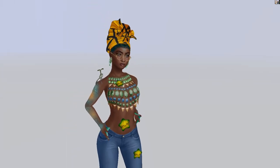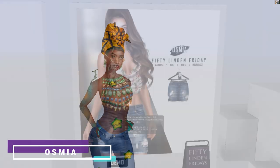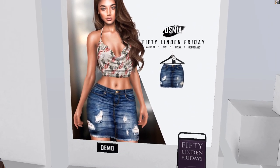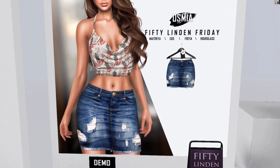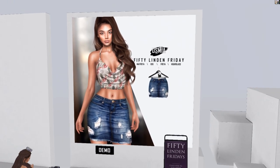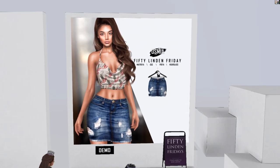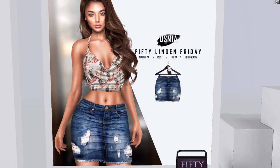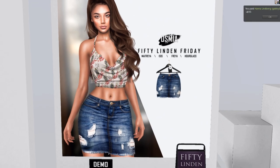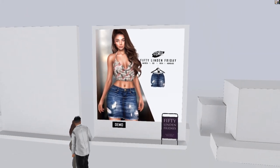Interesting, Avi. Let's see what Osmia has. Okay, at Osmia we have a skirt and I love it. You too? Yes. It's longer, right? So I kind of like it more. Yeah, this is nice. I like this. Denim skirt bought. We're gonna try it at the next store.